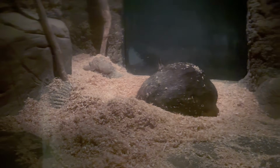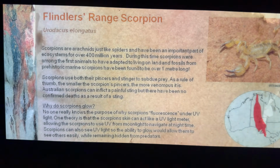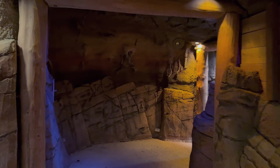there's more to see in here. Wombats, the Flinders Ranger's scorpion. But honestly, it feels like something could jump out at any moment. So, let's go somewhere safer. Walking through here, it feels like something's going to drop on my head at any moment. So, I need to get the hell out.